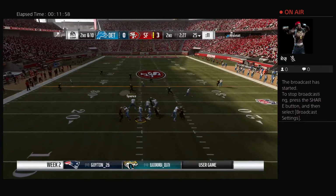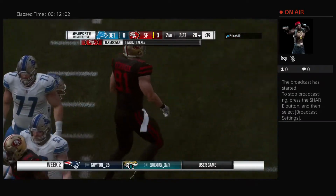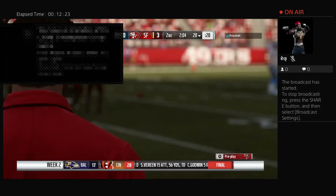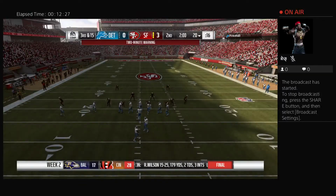Second down, Winston. Shakes up, but now he's swallowed up and taken down. Ryan Kerrigan. You don't think of Kerrigan in that light a lot of times. No, but you should, because he is tough to block. And not only does he get sacks, he creates a lot of forced fumbles as well.